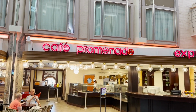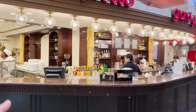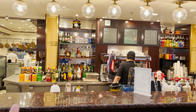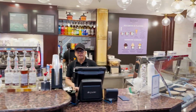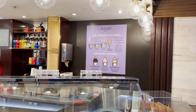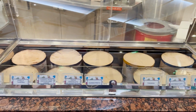Now across from Playmakers, over on the starboard side, we will find Cafe Promenade, and this one's a little bit different than on other ships. So first of all, if we come over to this side, you'll see that they have the bar here. They do serve the Starbucks drinks there, and because this isn't a standalone Starbucks location, those are usually included with drink packages. Now at the end here, this is where they used to have the Ben & Jerry's stand, but of course that partnership has sadly ended, so now it is just scoops from Sugar Beach, and they have different flavors there that you can get for an additional cost.